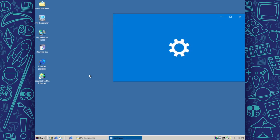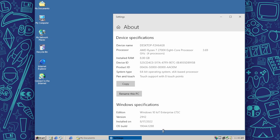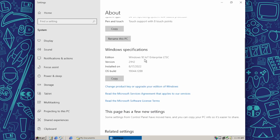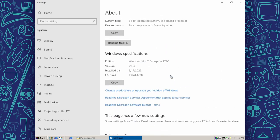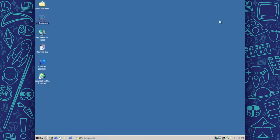What if we go to My Computer and go to Properties? You see, this goes to the Windows 10 settings, and it gives us all our system stats. This is Windows 10 Internet of Things. I do believe I have a key for this somewhere, which is interesting, so maybe I could try and activate it. I don't really see that there's much point, though. But yeah, we've got the whole Windows 10 settings.